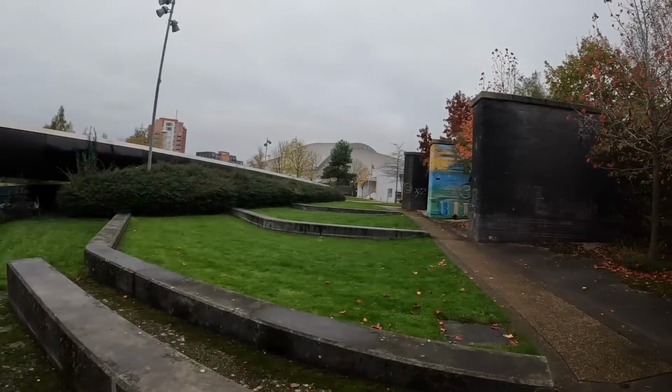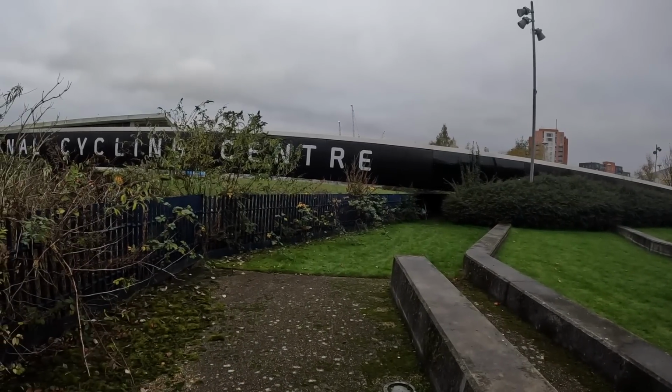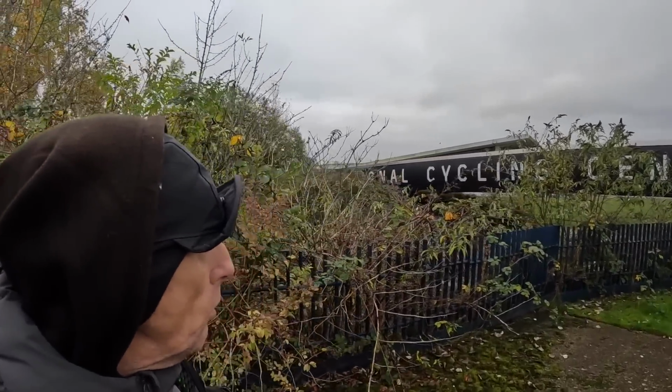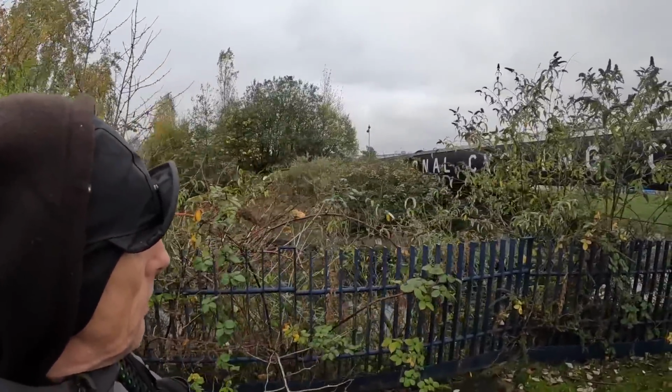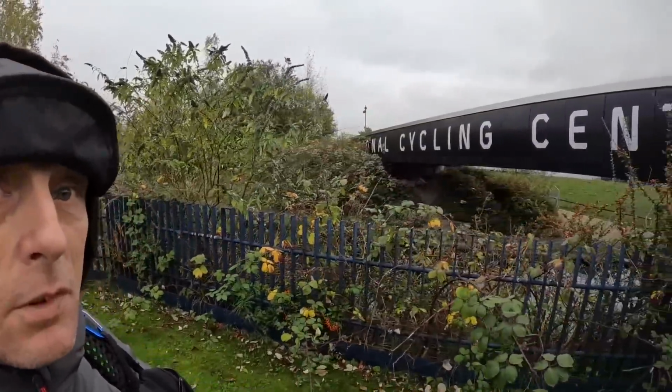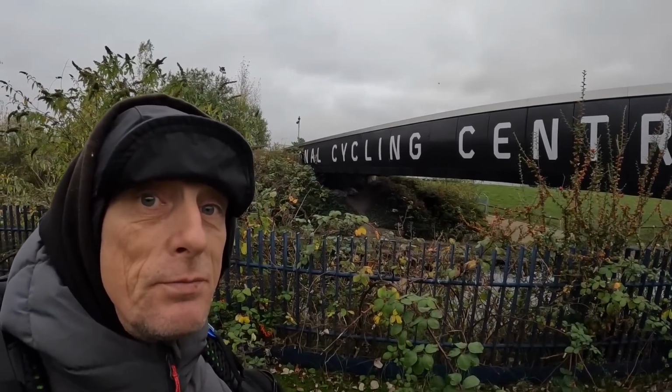And this here is where we cooked our bacon muffins last night. And the only reason that we didn't camp here is because of the homeless people here. Let's see if we can see them. Probably see them this morning. Yep, just there under the bridge, look. And that's why I moved from this location last night and went round there. Can't win them all, can you, kid?